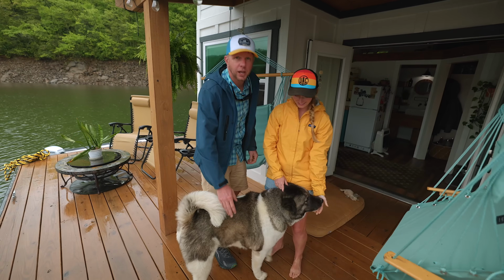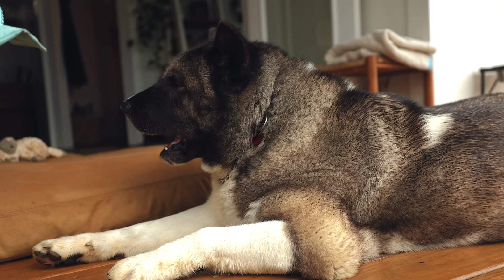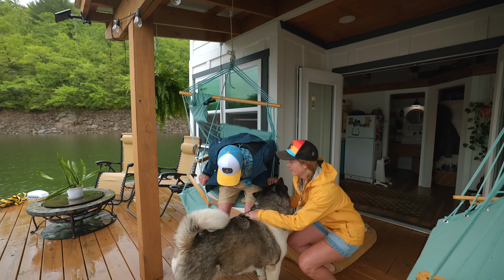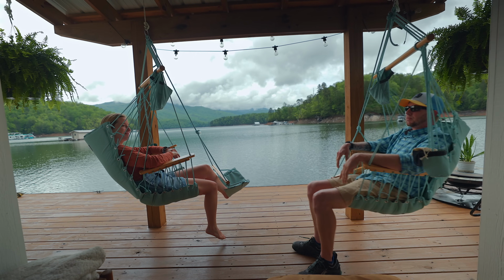This is Aiko. She's 9 years old. She's been living on boats her whole life. She's definitely a boat dog. On a good rainy summer day, we sit down in our little swing chairs here that's under our awning and just kind of take it easy. Sometimes we got coffee, sometimes we got rum.